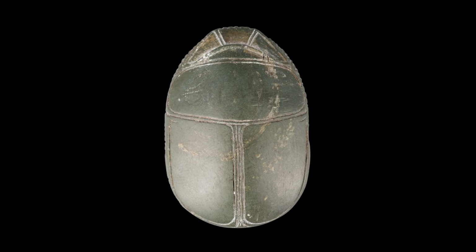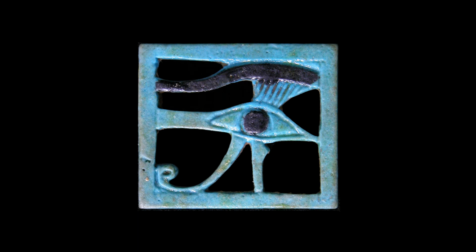Once the body was desiccated, the natrum mixture was removed, and the body was washed, anointed, and wrapped in linen bandages. Just like Isis, Nephthys, and Anubis assembled and wrapped the body of Osiris, the first mummy. During the wrapping process, amulets like these were added to the wrappings and placed over specific parts of the body.